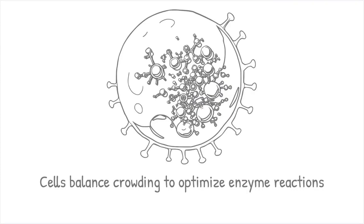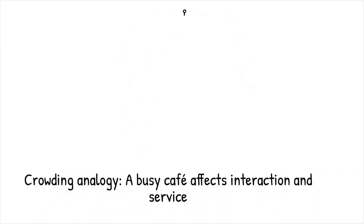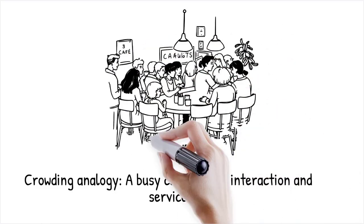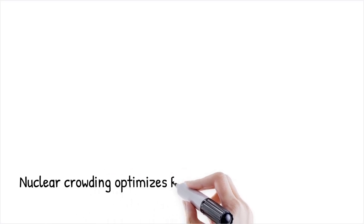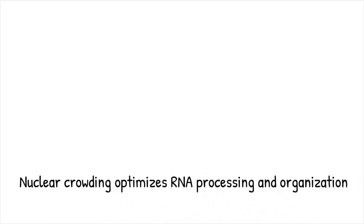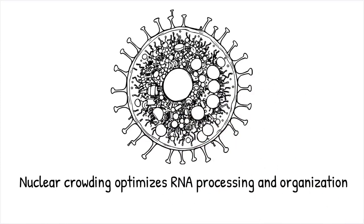This is similar to a small cafe with limited seating. While customers interact more frequently due to proximity, excessive congestion can slow service. The cell nucleus, a highly crowded environment, must efficiently manage RNA transcription, splicing, and export, despite the dense packing of chromatin and proteins. Molecular crowding enhances the efficiency of RNA processing machinery by keeping essential factors in close proximity.